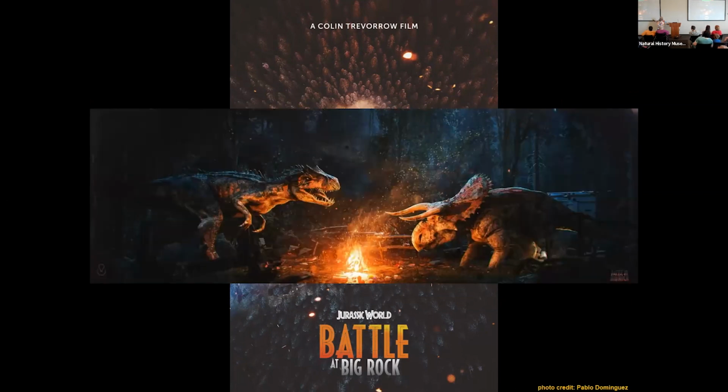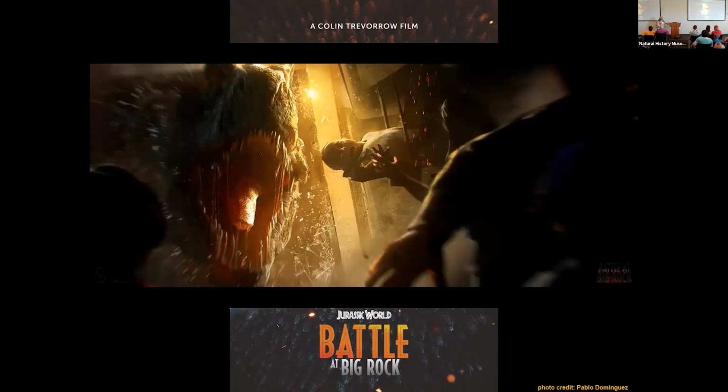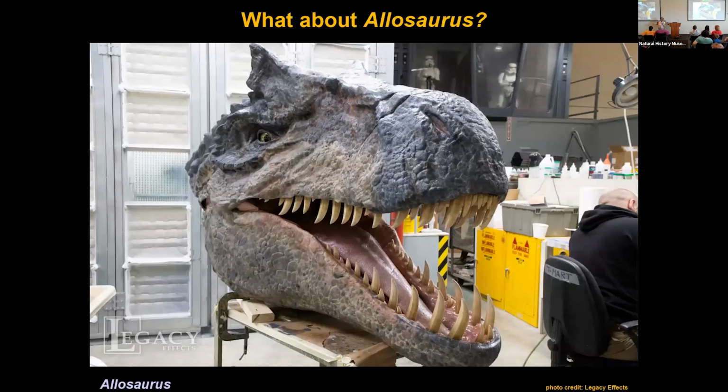And one of them is Utahceratops. Utahceratops is fighting with this animal. Anybody know who that is? Anybody seen Battle at Big Rock? Allosaurus. Allosaurus. And you know, hilarity ensues. So you'll have to look it up. It's not very long. But what's interesting is this is the animatronic Allosaurus that featured in that short film.